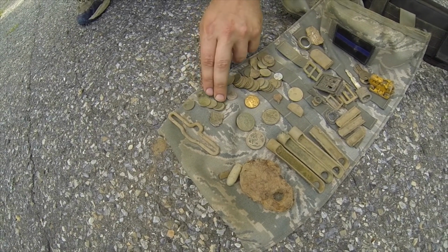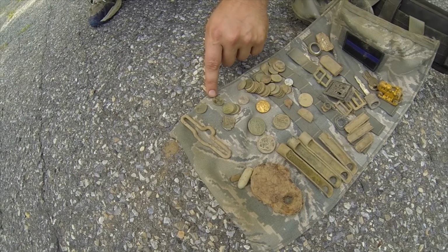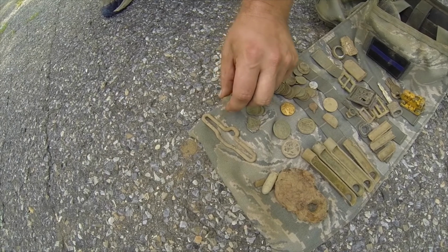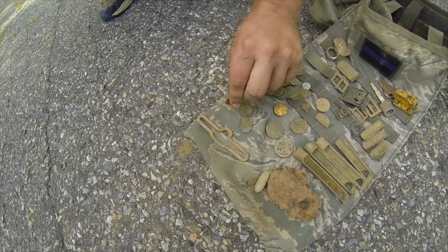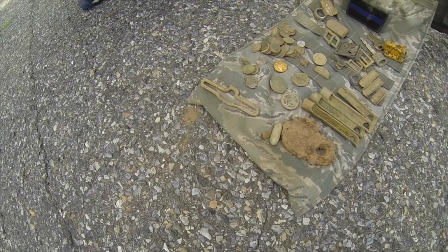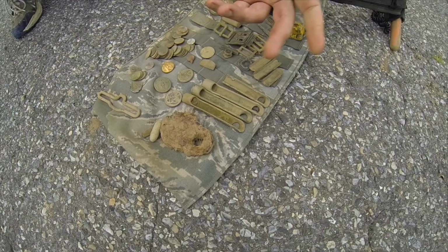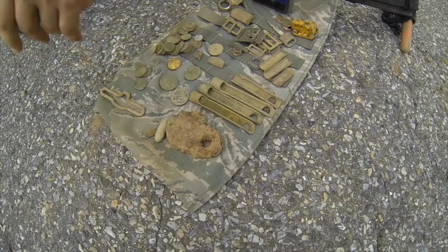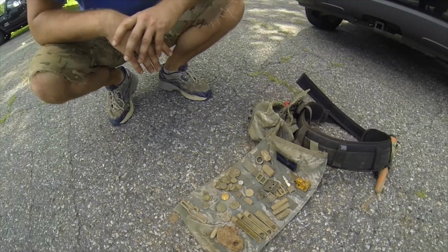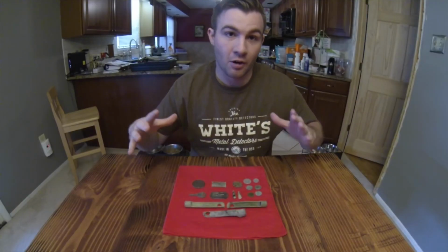Let's see, we got 5 Wheaties and 2 key date memorials. The 69S, I'm going to look for the doubling on that, and a 64D, which probably can go back over here in the clad. We got a web belt clasp, 3 tent slips, and an old lock and some bullets. And then Frankie tore it up. He outdid me today. Here are our finds.